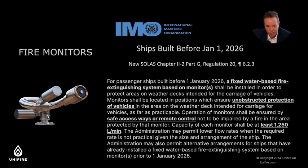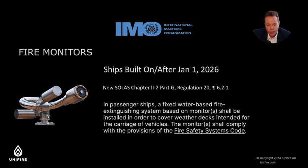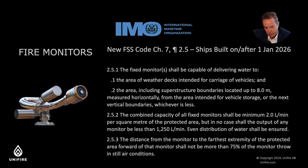And then there's a little wiggle room: if monitors are already installed, one can apply and try to make a case that it's sufficient. But the long story short is there must be fire monitors to protect the entire weather deck. For ships built on or after January 1st, 2026, they shall have fire monitors that are in compliance with the Fire Safety Systems Code. So there's a new paragraph in the Fire Safety Systems Code which relates to this. It's Chapter 7, Paragraph 2.5.